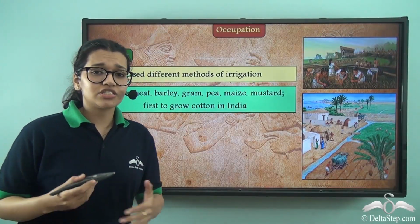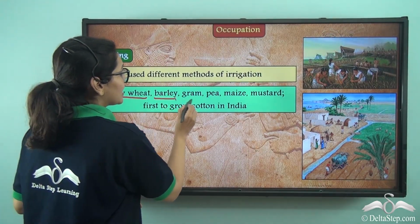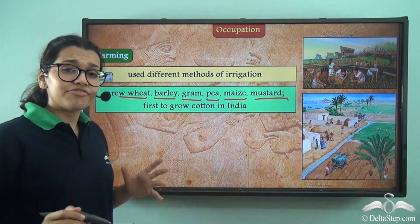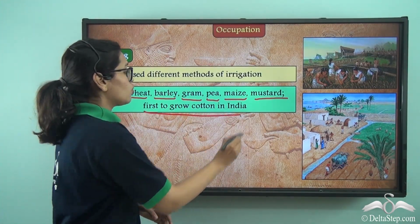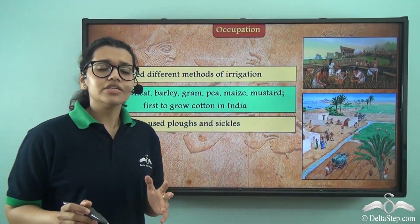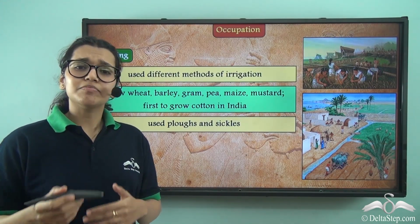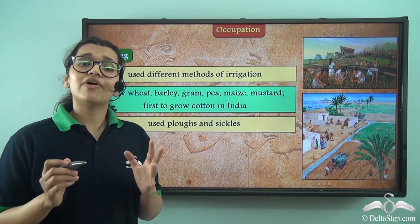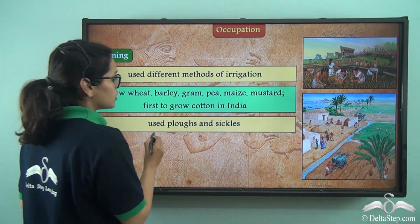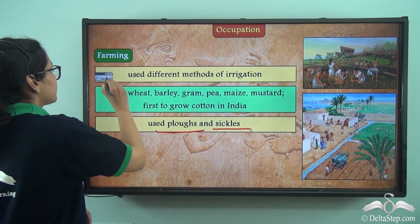With this irrigation system, they were able to grow crops like wheat, barley, gram, pea, maize, and even mustard. And in fact, they were the first to grow cotton in India. You see, agriculture was solely dependent on the soil quality, the types of tools that were used, and advancement in farming methods. Because of this, these people were also the first to use plows, and they also used sickles for farming.